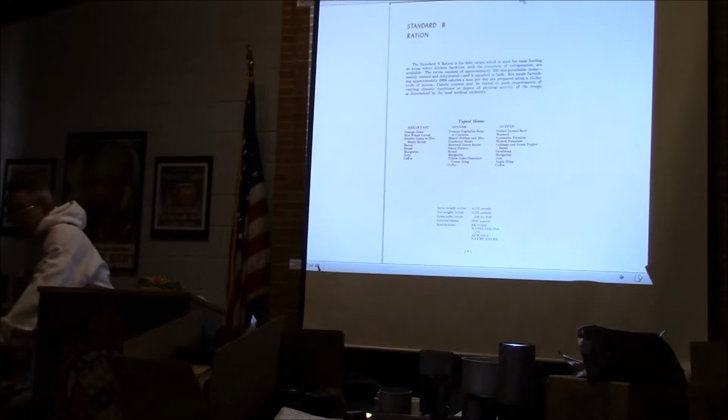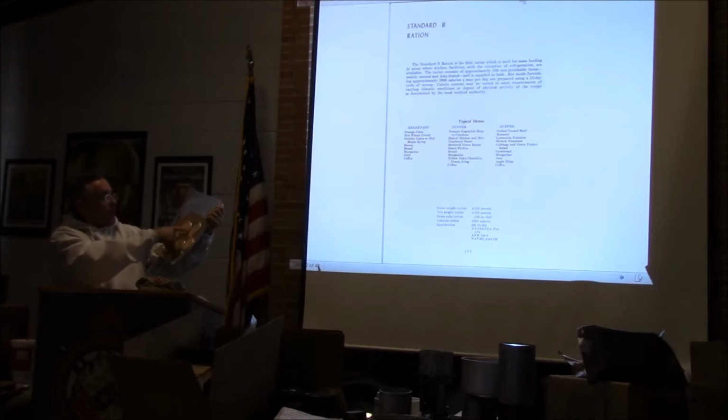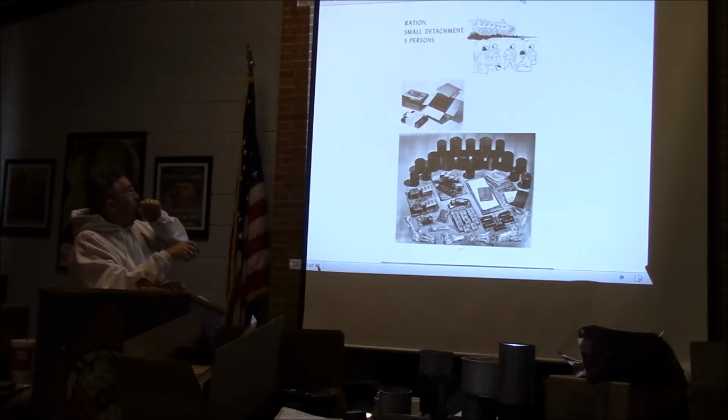Chocolate disc, which you can eat either as a candy bar, or you can crumble it up in hot water and make cocoa out of it. Plum jam and your five crackers. Again, the small detachment ration.